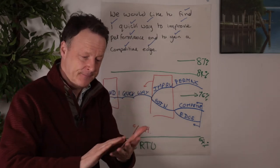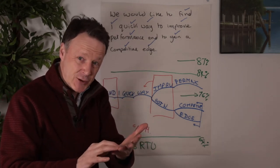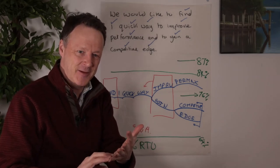Remember, it's deep filtering, deep processing, dynamic structuring, and creating a dynamic overview.